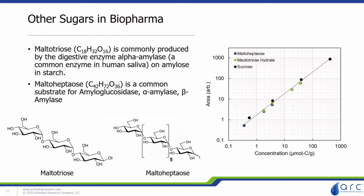Maltotriose and maltoheptaose are two other sugars which have large impacts in the biopharma space, particularly in conjunction with enzymes such as alpha amylase. Universal carbon detection is shown here on the area versus carbon concentration plot on the right. Molecules here on the plot range from 12 to 42 carbons per molecule and contain many oxygenates, which typically would reduce the response in an FID because of that substitution. But our catalytic conversion to methane assuages that to give you a universal response in the detector, and that's seen here on the plot on the right.